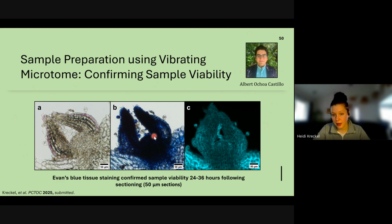And so to investigate this, Albert went in and conducted some additional fluorescence microscopy experimentation, which is this image here. And as we can see, Evans blue is only fluorescing in areas surrounding the cells, or what we would call the apoplast, which indicates to us that these central regions are in fact alive, and that they do remain alive for about 24 to 36 hours following sectioning. I do have to note that after about 48 hours, our samples are no longer alive after sectioning. However, it was important for us to find out that our initial experiments being run within about 24 hours of sectioning are being done on live shoot tip sections.